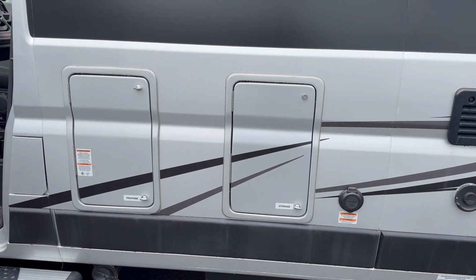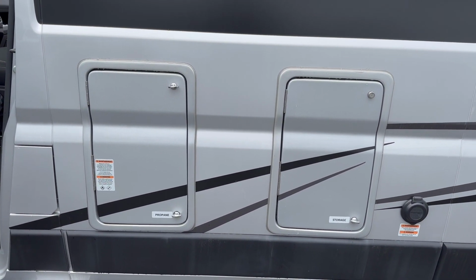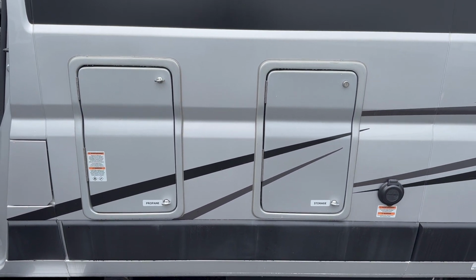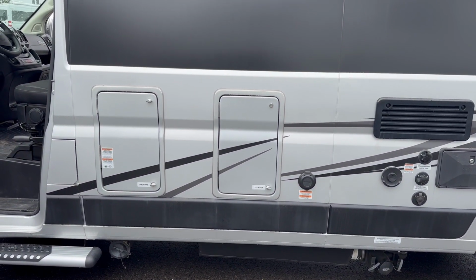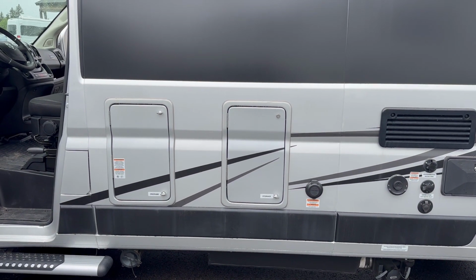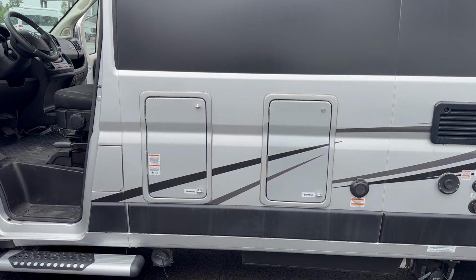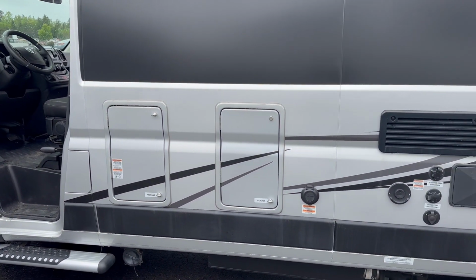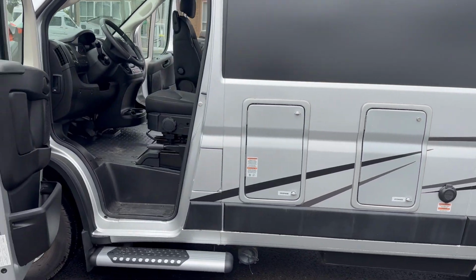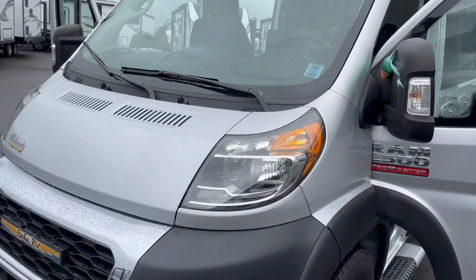One of the features I really like about it, a simple thing, is this propane door will open up to an actual propane tank. So you don't have to find specifically an RV fill station in order to get your propane refilled. You can just do a tank exchange or have your 20-pound tank that's in there refilled at your local Costco or wherever else you can find to fill up a propane bottle the old-fashioned way. As we continue our walk around, again, I mentioned there's only 1,260 kilometers on this unit. We're going to take a look at the inside now.